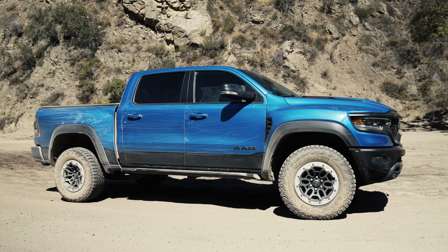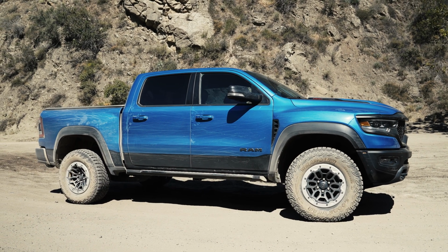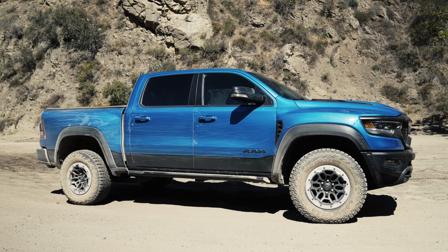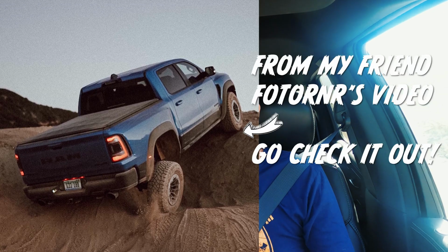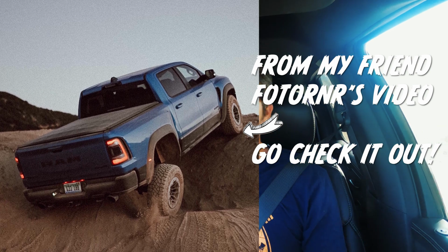11.8 inches of ground clearance, but it gets the job done, and the articulation on this is far greater than I expected it to be. When you have a multi-link coil sprung suspension out back, you can move things around a bit more. And I'm gonna post a photo that we shot while driving this thing so you can see what I'm talking about.